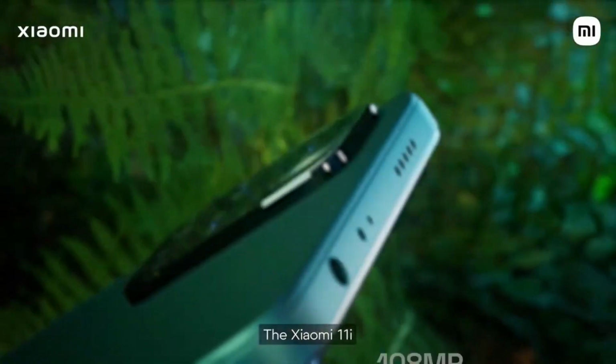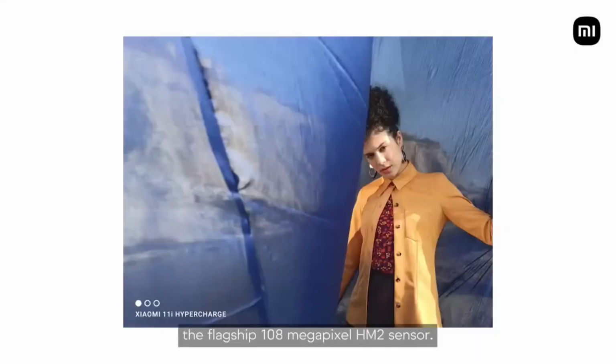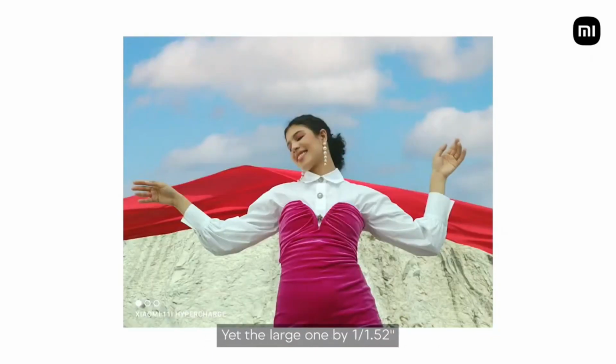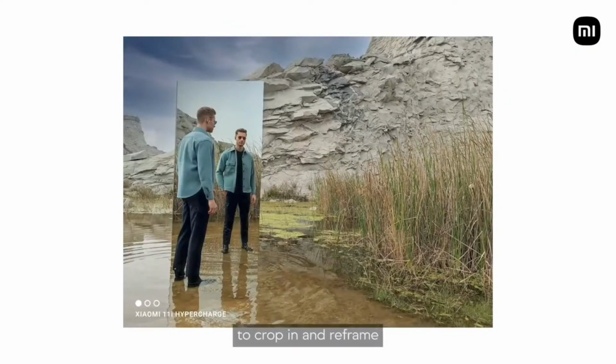The Xiaomi 11i Hypercharge 5G sports the flagship 108-megapixel HM2 image sensor, the world's slimmest 108-megapixel image sensor yet. The large 1/1.52-inch sensor manages to capture a tremendous amount of light and detail, which also gives you a lot of room to crop in and reframe even after capturing photos.